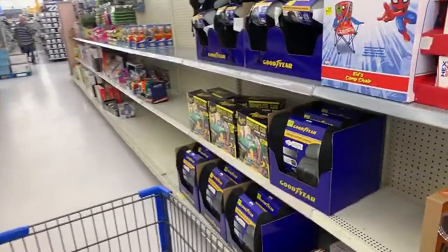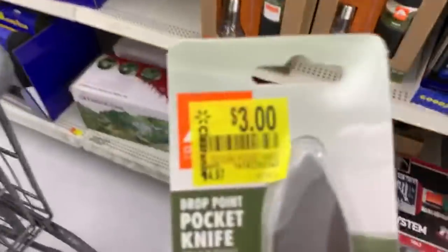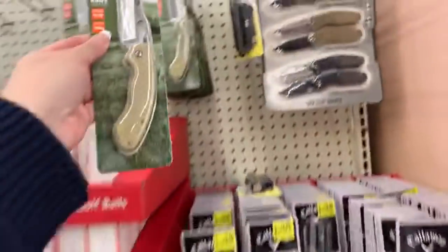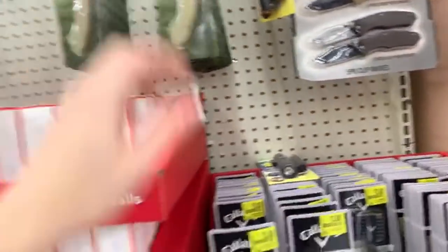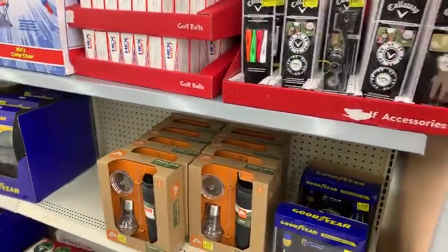They're just calling it a drop point pocket knife. $3, not bad. That would be a good dad stocking stuffer, wouldn't it? Or a good husband stocking stuffer.